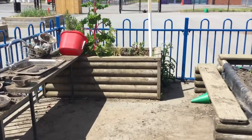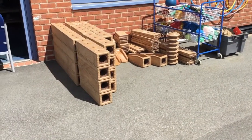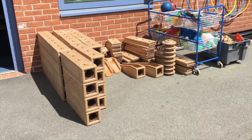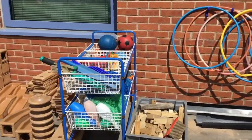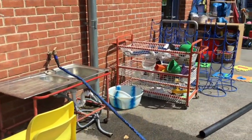And plants growing that they can actually use in their creations in the wood kitchen. Here's our giant bricks to create all sorts of things, from trains, planes, bridges in the three big goats roof. We absolutely love creating those things. A variety of different activities outside, games equipment, they can create their own games, things for balancing, things for gardening, and our water area.